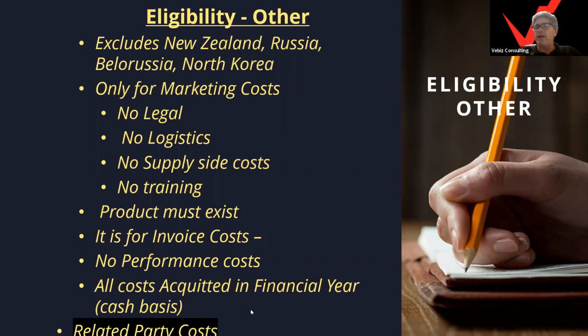So the other part of that down the bottom is related party costs. So all of these costs that we're going to look at are eligible, except if they're provided by a related party. So you've got a business of finding people for interns, but the PR company, the marketing company you use to go and market for you, happens to be your wife's company. That would not be eligible. If there's a close relationship, so father, brother, wife, something like that, then that's too close for all of these costs to be eligible.